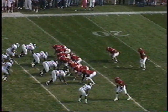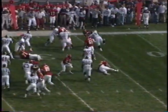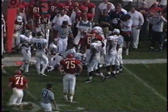Parmeter, the big fullback, has returned on a short yardage situation. Two tight ends. And it goes to Davis. They're trying the right side, and Davis is not going to make the first down. He's dragged down behind the line at the 26.